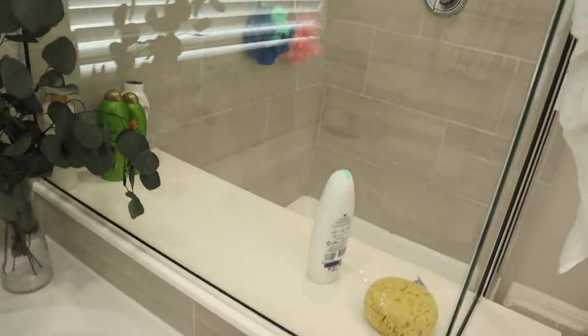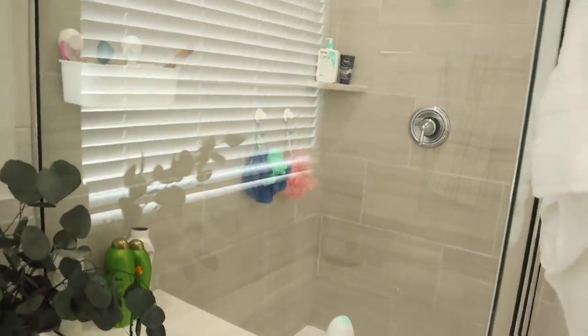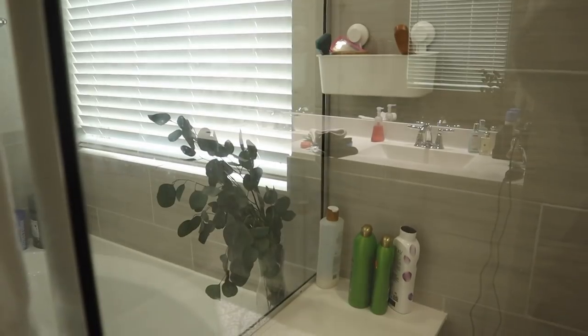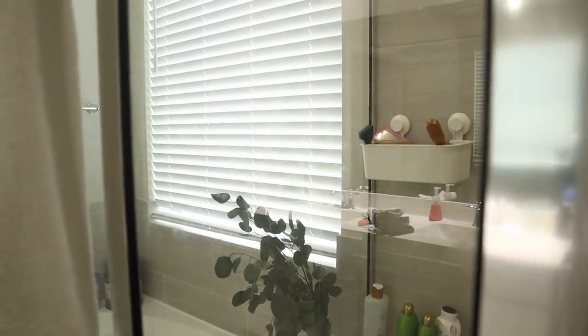But I need to clean my shower from top to bottom. I try to get up close to the shower glass so you guys can see the soap scum, but the reflection, I guess, was not having that. But just know that she's there and she's rude.